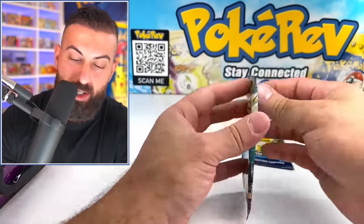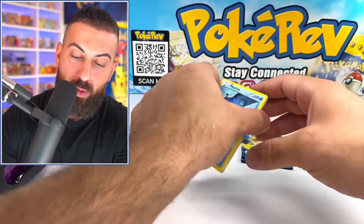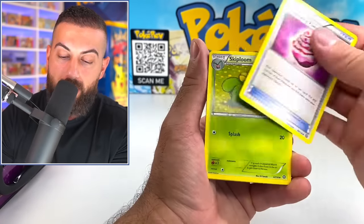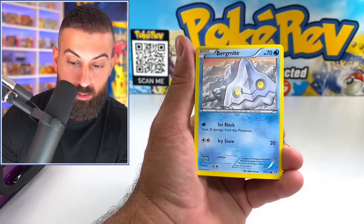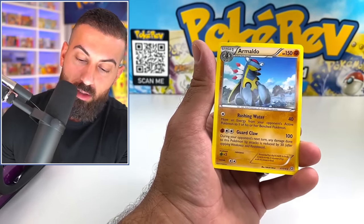We'll start off with Steam Siege. Everybody knows this set, Steam Siege. And then there's gonna be a bunch of other packs in there. We'll reveal what those are once we get through these ones, but let's get something good, baby. Skiploom, Joltik, Mankey, Fungus, non-holo.